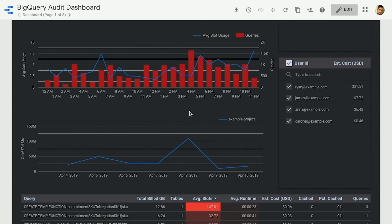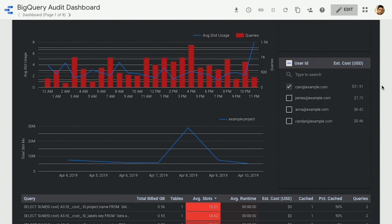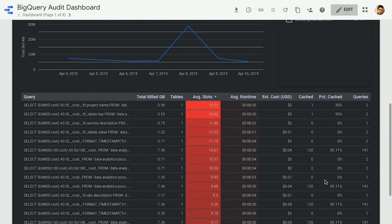So if I wanted to filter this down and just see the queries that I am running, I can filter that down. I can see the estimated cost of all the queries that I've executed. And then I can go in here and I can see these are all the queries that I've executed. Maybe potentially there's a query in there that is substantially more expensive than the others. I can then take a look at that and analyze it and see if there's a way to optimize it.